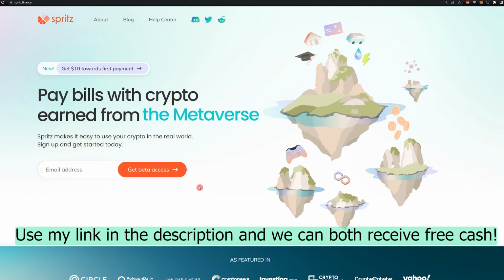But anyway, so as you've probably noticed, Spritz says right here, pay bills with crypto earned from pretty much anything in the crypto space. Or if you just got crypto in general, hey, guess what? You can pay your bills with that. Now, I have never seen anything like this. There might be other platforms that are doing this. This is just the first that I've seen, and by golly, it's a good one.